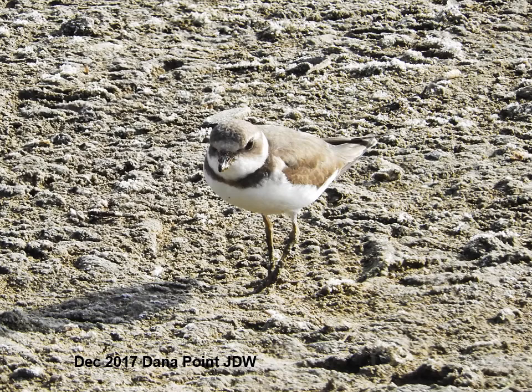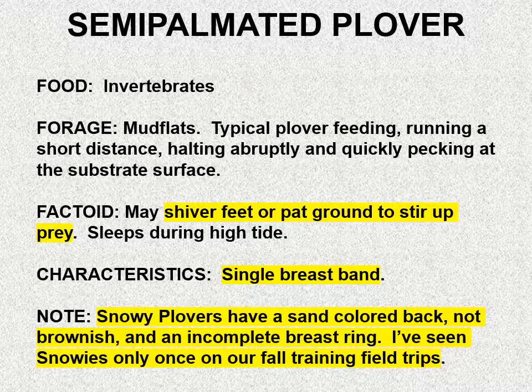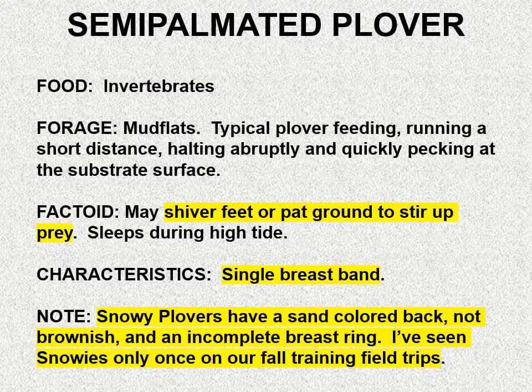Now, here is another plover. Has short legs, has a single breastband, has the general posture of a plover. And if we had video of that, it would be a run, stop, look pattern. And this little guy is a semipalmated plover. It has a single breastband. It shows that run, stop, look pattern. It even has some other behaviors like shivering its feet, patting the ground to stir up prey.